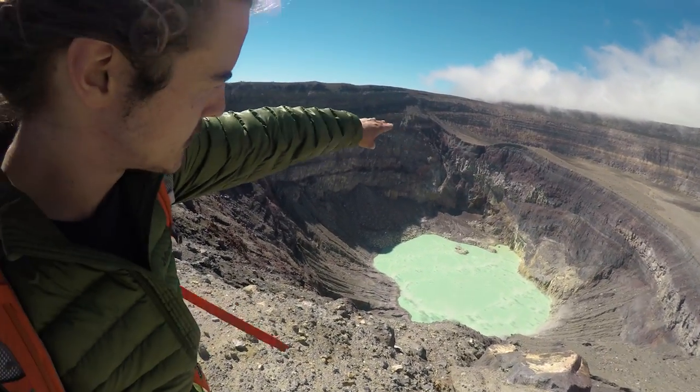After the hike, it was around 3 or 4 o'clock in the afternoon, and we needed to find a place close by that was safe to stay for the night. So we ended up in this small town about an hour and a half away.